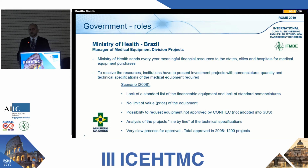And basically, our role there was to analyze the project, the compatibility between the technical specification and price, and the value required. The scenario in 2008 was very complicated. We had a lack of a standard list of financeable equipment and a lack of standard nomenclatures, no limit of value for the price of the equipment, and the possibility to request equipment not approved by CONITEC, or in other words, not adopted in the public health system.